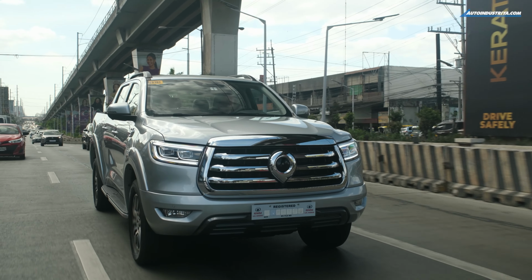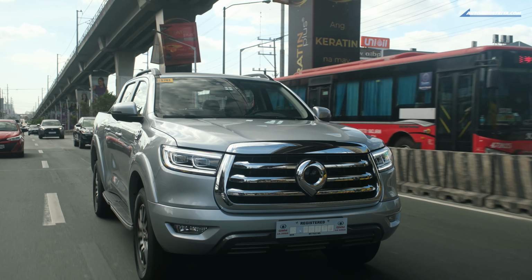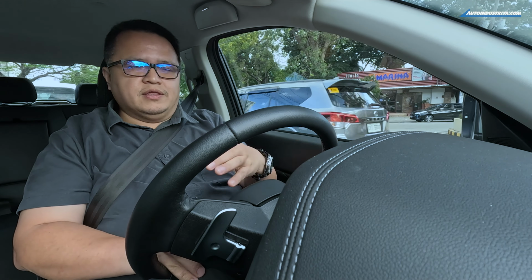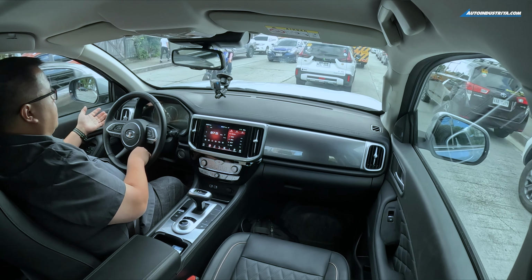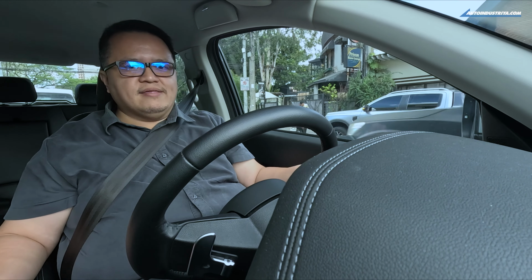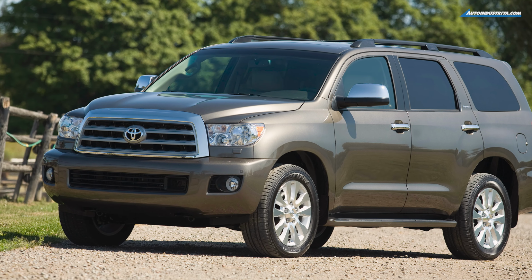Mind you, I am actually enjoying the truck, but yeah, once they fix those issues, I think it will be great. It even makes me think, what if they made an SUV version of this? You know, like how they do Hilux and Fortuner, or Strada or Triton now and Montero Sport, that kind of thing. If they made an SUV version of this, man, that would be like the Sequoia you have at home.